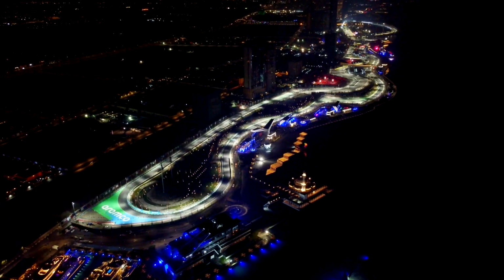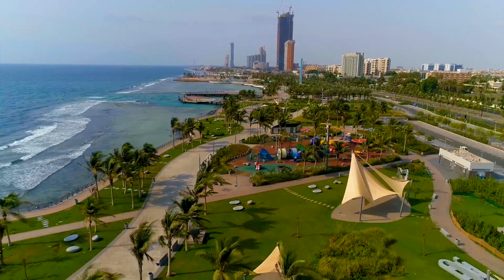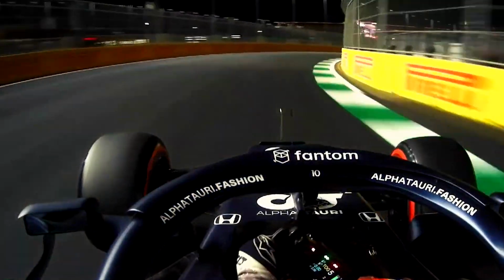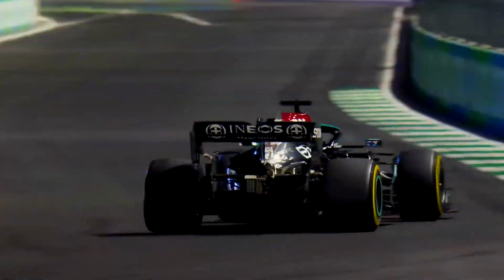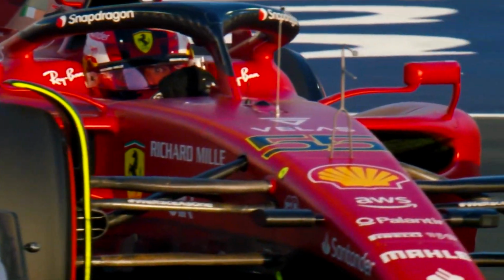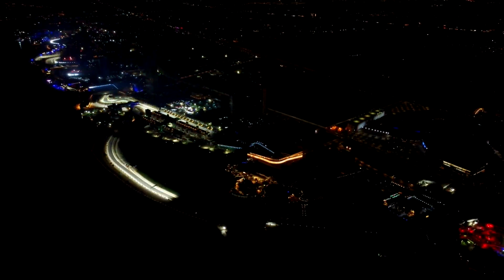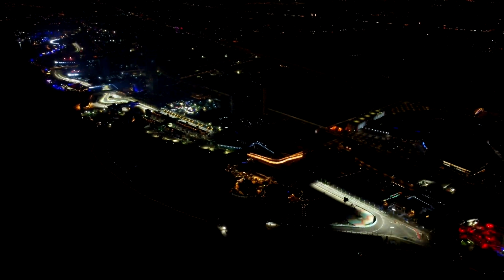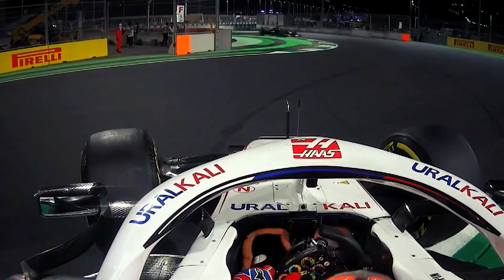The lights create spectacle, but they also amplify difficulty. Reflections off the cars, the Red Sea, and the barriers add visual noise. Combine that with the already brutal layout, and you've got a perfect storm of speed, style, and confusion. It's fast, it's tight, and it's harder to read than any daylight race. Under the lights, Jeddah becomes a sensory overload where instinct often overrides eyesight. And when drivers push to pass under these conditions, the margin between glory and disaster gets razor thin.